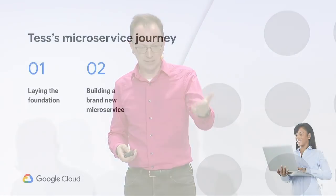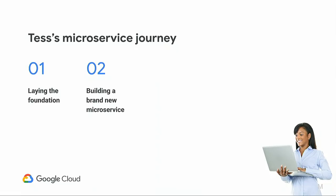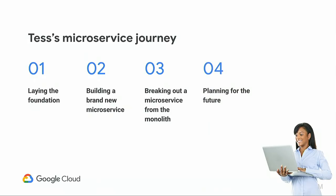So we're going to follow Tess's microservice journey here. She's going to lay the foundation. They will build some brand new functionality as a microservice. After that, Tess and team will take existing functionality from the monolith and break that out into a microservice. Tess will sit down and plan with her boss for the future of what to do with microservices. And finally, there will be some contemplating about what we have learned here today.